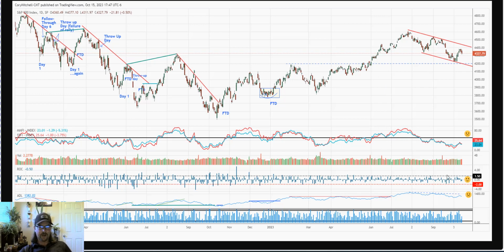Volume not really important right now. This is the one indicator, this blue one, these little blue lines, that is positive right now. This is daily average movement of the S&P 500. When we aren't getting big drops, that's more a sign of uptrending behavior.